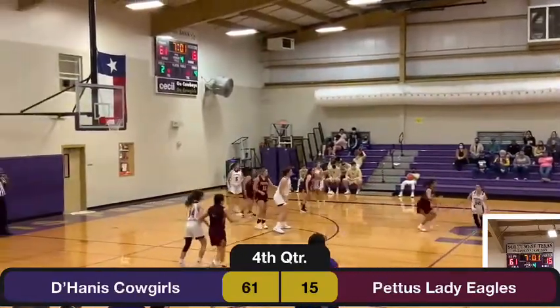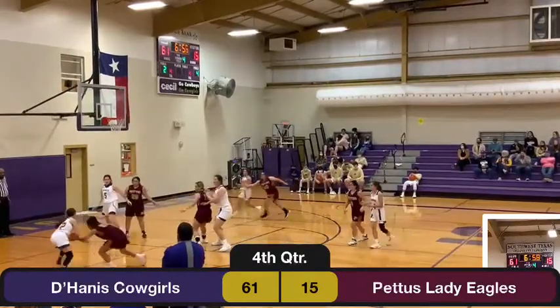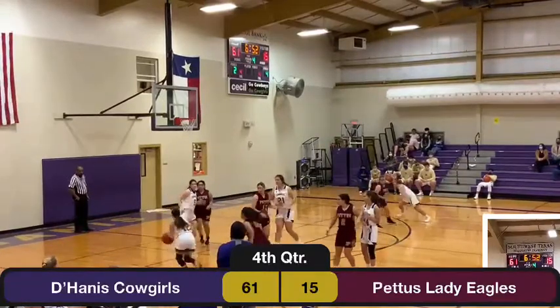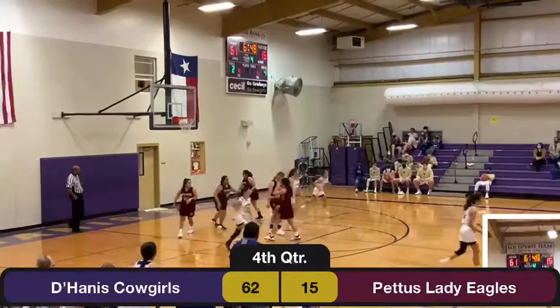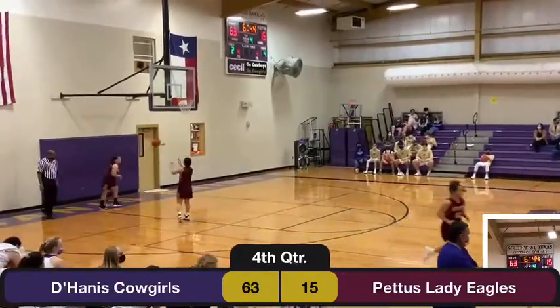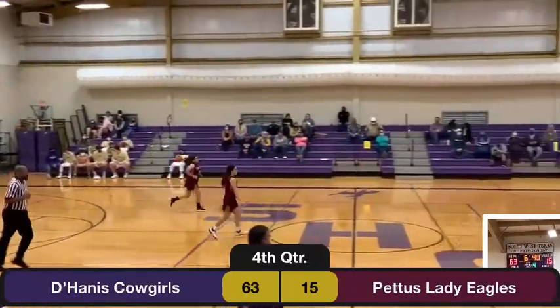Garcia's in, trying to look inside. Alicia dribbling around everyone. Garcia makes a move and takes the shot and lays it in. Nice little shot for Garcia. It's going to be 4 points for her tonight. 6:40 remaining in the ballgame.